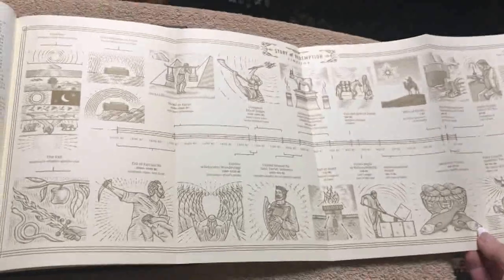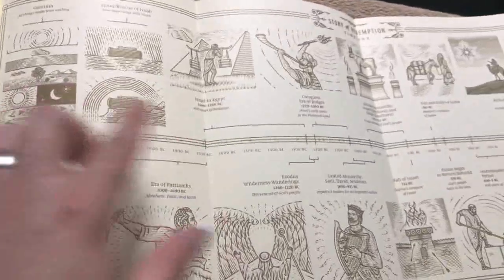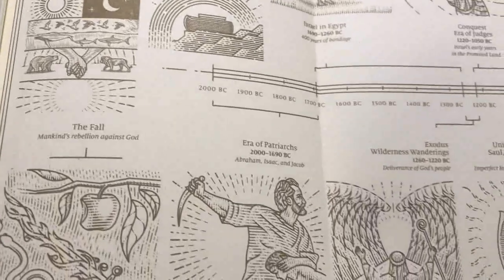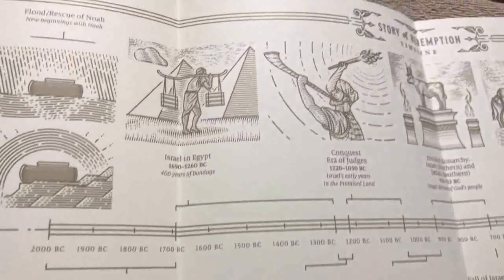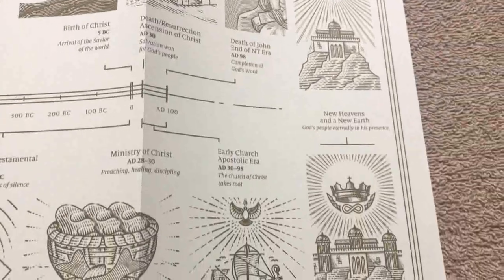So this is really neat. And the way that the timeline goes, when I first looked at it I wasn't sure, but it kind of goes up and down versus across. So I'm just going to pan this for you so you can get an idea. I'm sorry to go back and forth, but that's the way they've designed this. But it's actually really neat. And we end with the new heaven and the new earth. But I think that's really cool the way that they did that. Now if I can get it back in there just right. And then we just get right back to the back of the Bible.